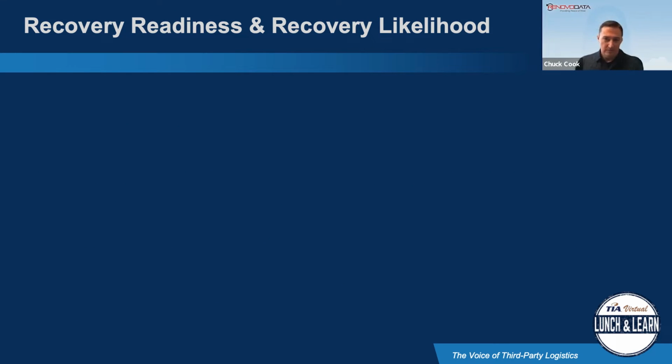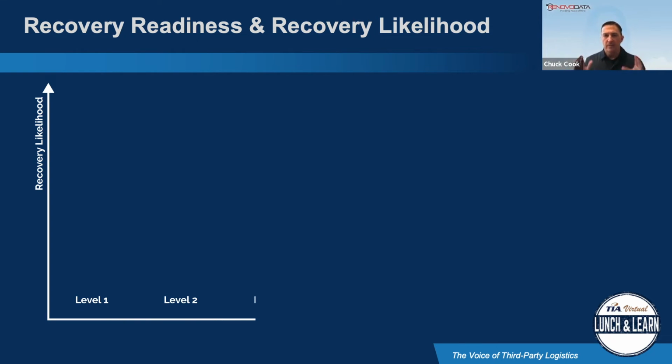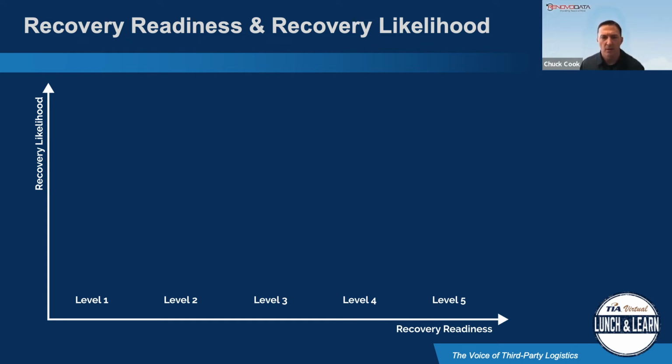So when we take a look at things, we're trying to use an opportunity like this to back up and have a holistic look at where am I as an organization? So this infographic is to illustrate your recovery likelihood, and you see that dotted bell curve going up versus your recovery readiness, and that's the levels.